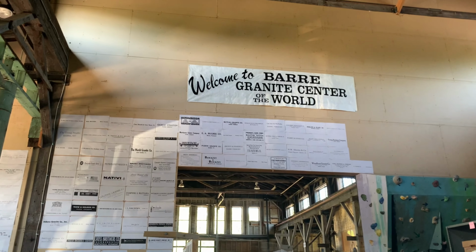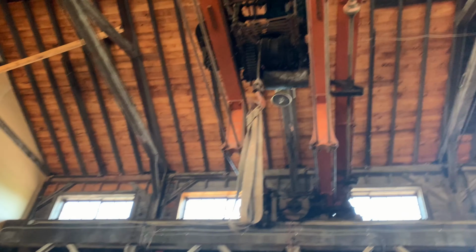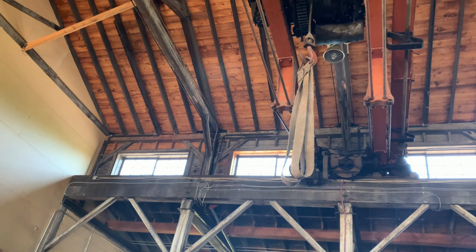The building was built in 1893. It was a new concept in granite, to have this long, straight building. This wall was not here. It came about because of the invention of the rolling crane. This crane could go the length of the building and lift big granite chunks in these straps and move it from station to station.